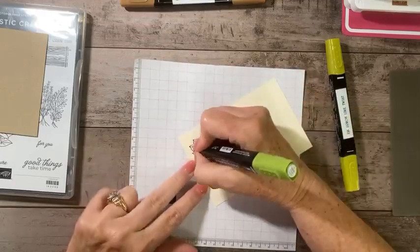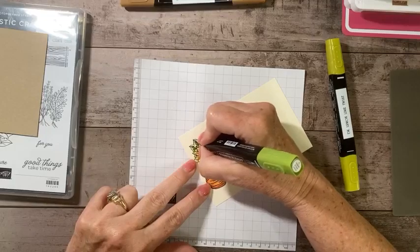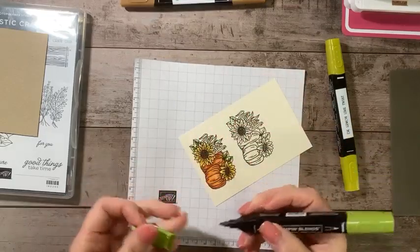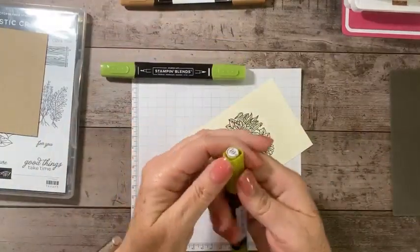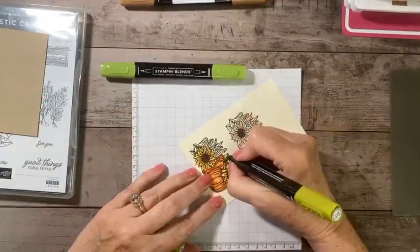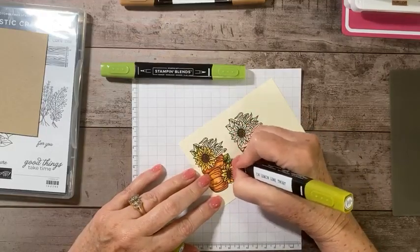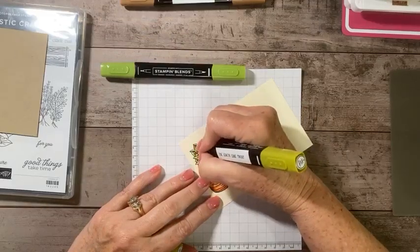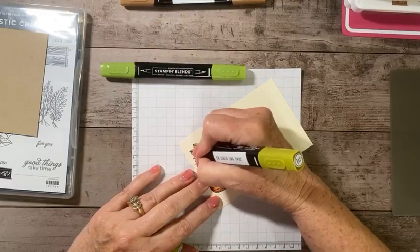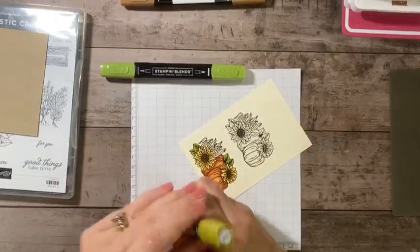And see, now you can't even tell that I messed up on that white pumpkin pie. I just went right over the top of that with the granny apple green. And now you don't even know I did it. Okay, so then I'm going to go back with my dark lemon lime twist. And I'm going to color those up. Okay, so those are now finished.